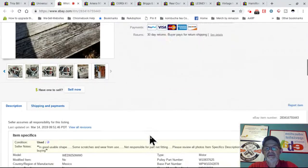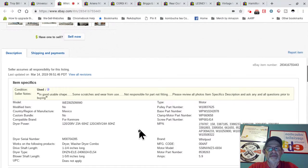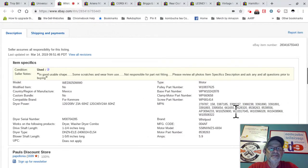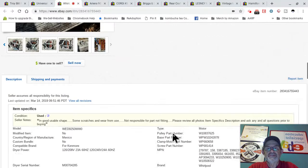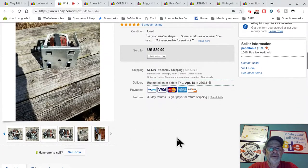And I come down here and I Googled the motor and I looked on eBay and I found this. I copy and pasted all this from a parts supply house that I found online. All these different numbers for the motor. So it took me a little bit of time to create the listing, but I was happy with it. I paid nothing for the item. I probably made $26 on this. Went right into a box.